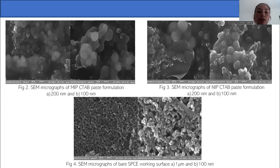Also, the obtained sensor presents a complex morphology. It can be seen a good particle embedment in the carbon paste formulation compared with the bare SPCE, and also bodies with a hexagonal base or irregular bodies, which is characteristic of the zinc oxide particles. And also we can see a much more porous structure for the MIP sensor compared to their homologs.